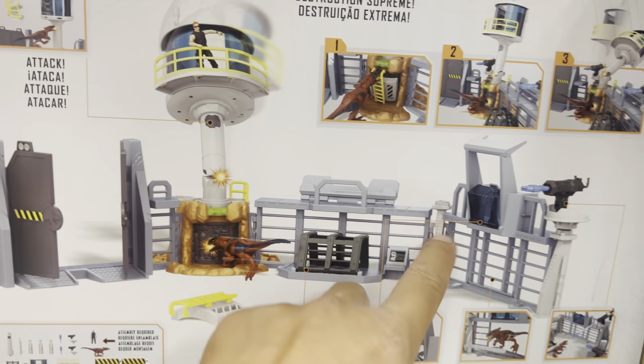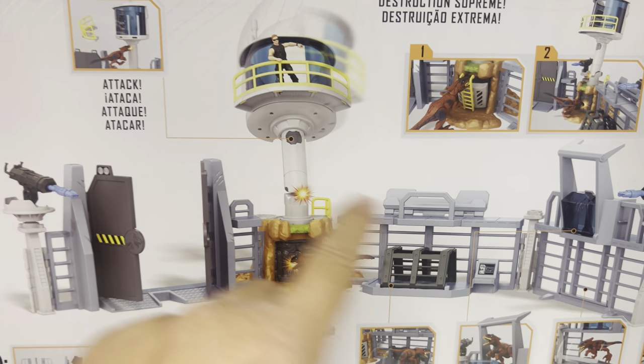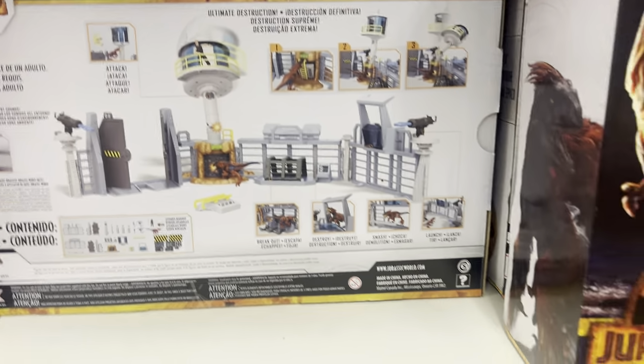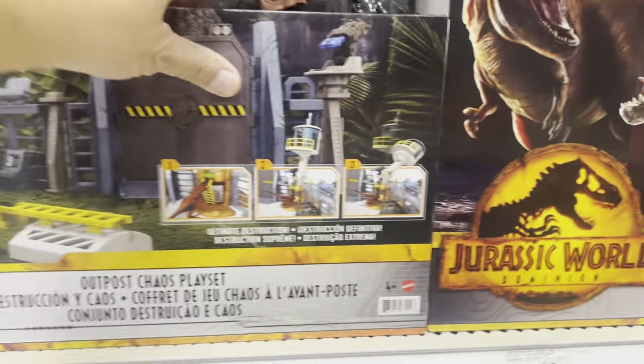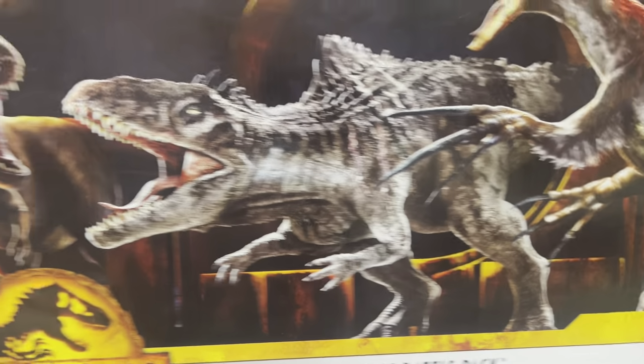chaos play. I'll put them here and then make them knock it down. The big dinosaur probably can knock it down. I don't know about the Pyroraptor, but I would do that. That's a good feature. That's why they put it together, so you can buy these two together, the Outpost Chaos playset and this, and make dinosaur scenes out of this.